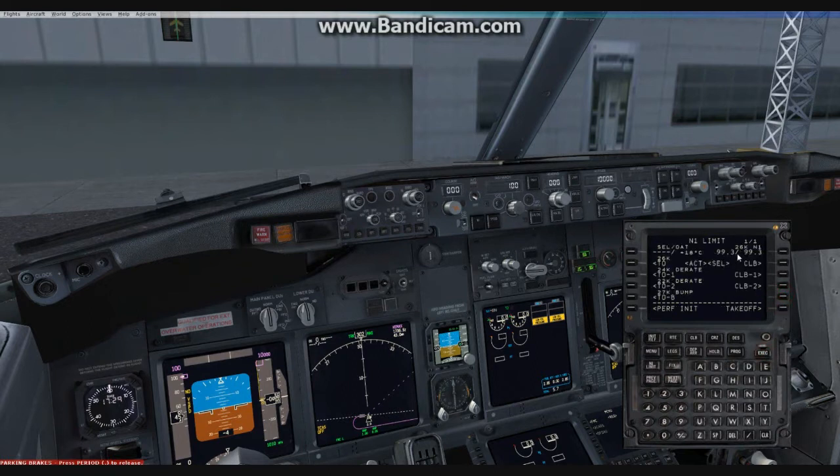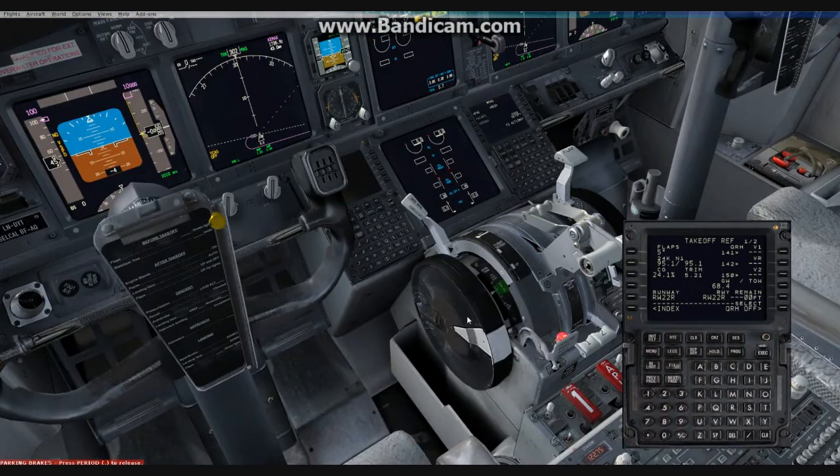We will be using full power of 99.3, or never mind, we can use a derated takeoff 95.1. We'll be using flaps 5, and the center of gravity is 24.1, so we'll have a trim of 5.21. I'm just going to put in 5.21 here. Like so. A little bit more.